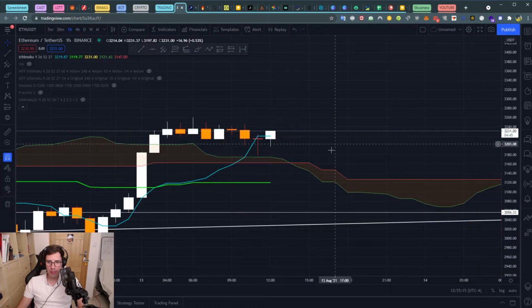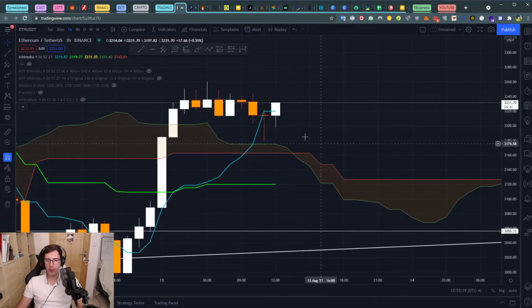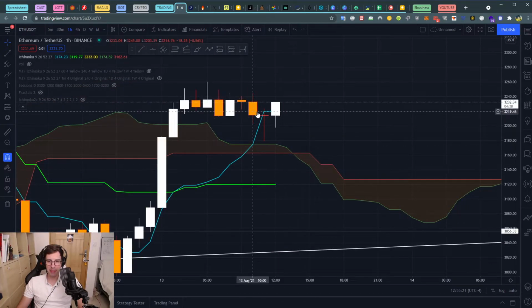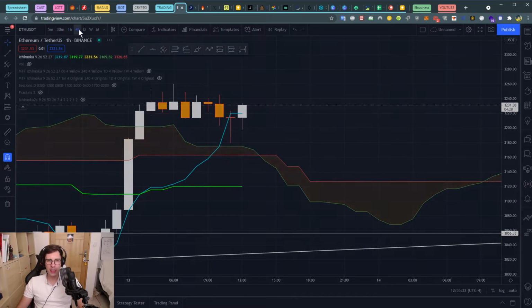On the 1 hour time frame, we can also look at it using the Ichimoku. We have a twist here, so we can get dragged into the twist. It's not a strong twist on a 1 hour time frame, but it still is a twist. So it's possible we get bearish here, looking at what we see so far.